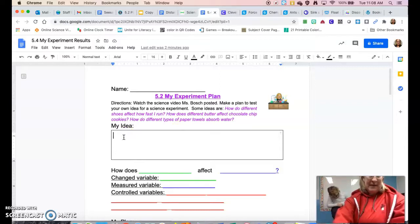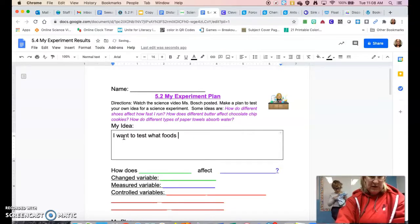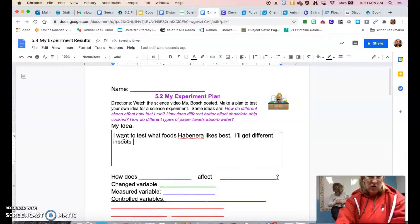My idea is, I want to test what foods habanero, capital H, likes best. I'll get different insects from Petco and make it a fair test by making everything but the insect the same.